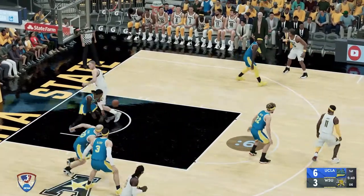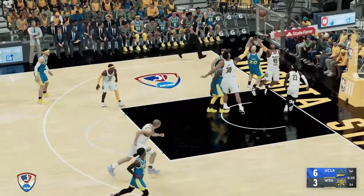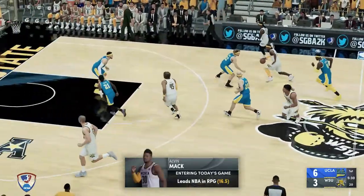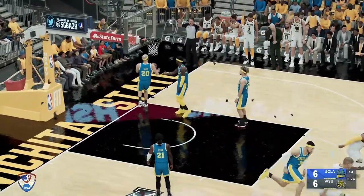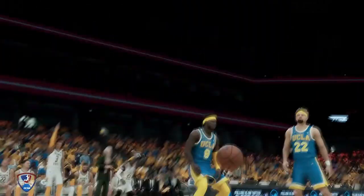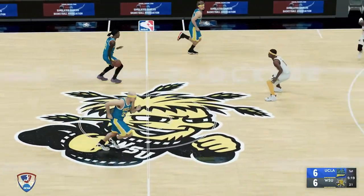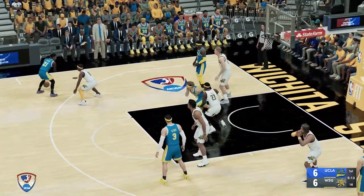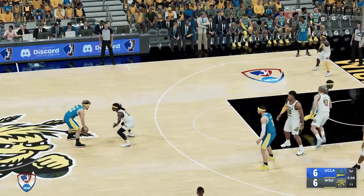Lamont Jackson, stripped away by Jackson. Mikey Jackson, that is. Adams running the break. Boom! No, can't get the dunk. Big defense by Wichita State. 16 and a half rebounds per game for Alvin Mack. And Greg Givens in transition with the three. These are the number two and number three ranked teams in the country, folks. Has all the makings of game of the year.